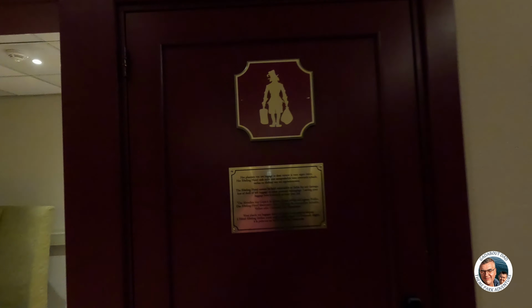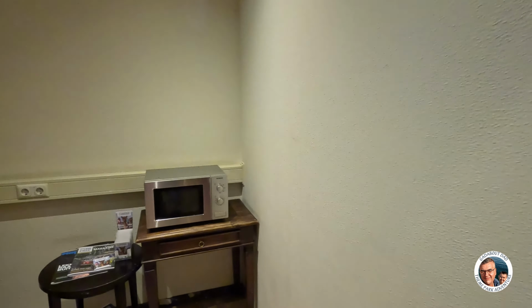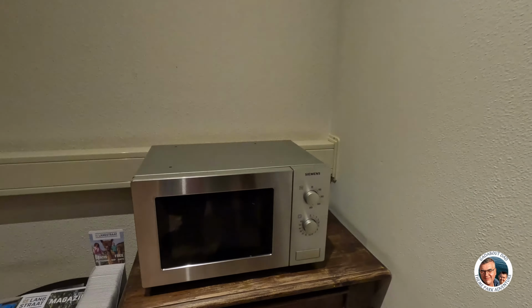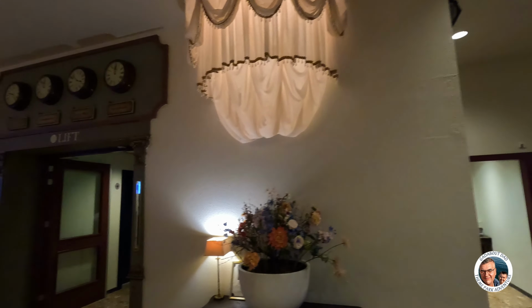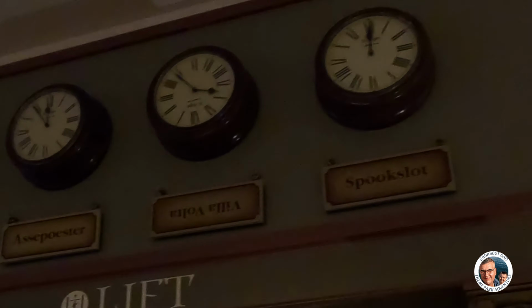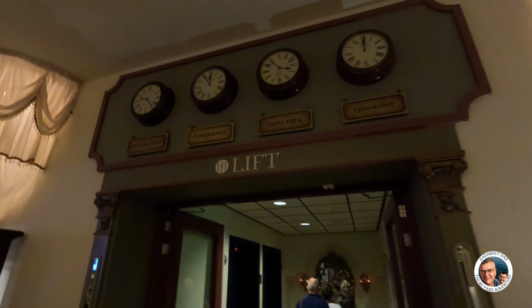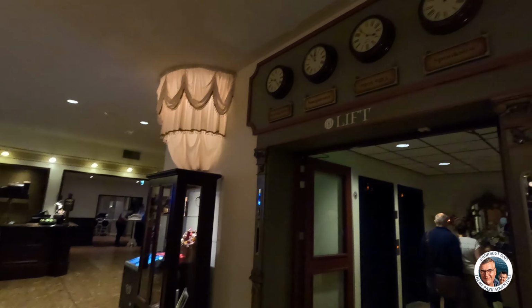There's somewhere you can leave your luggage, so on our first day we popped our luggage in there and we went straight to the park. We couldn't check in until 4 o'clock, so that was a good thing to do. There's a little room with a microwave for those that still haven't got access to their rooms. And if you look at the clocks, you may notice one of the clocks, Villa Volta, is upside down. There's a reason for that. Watch my video last week, you'll see why.